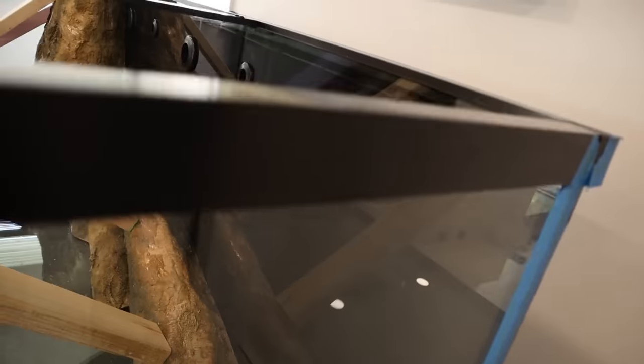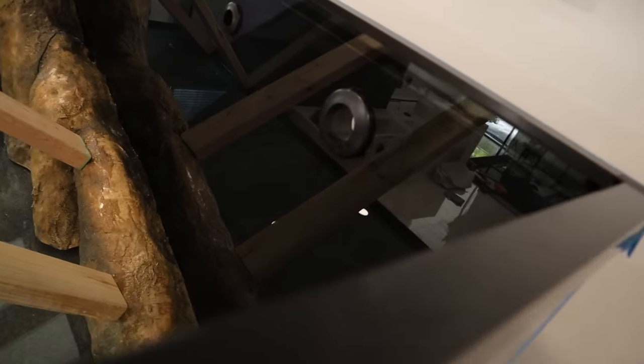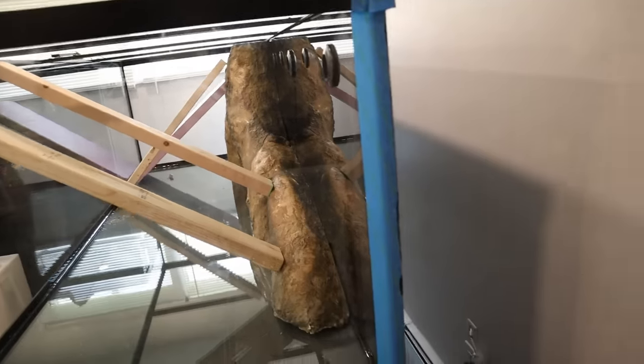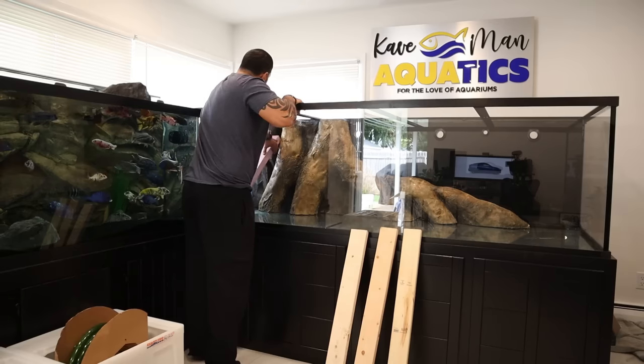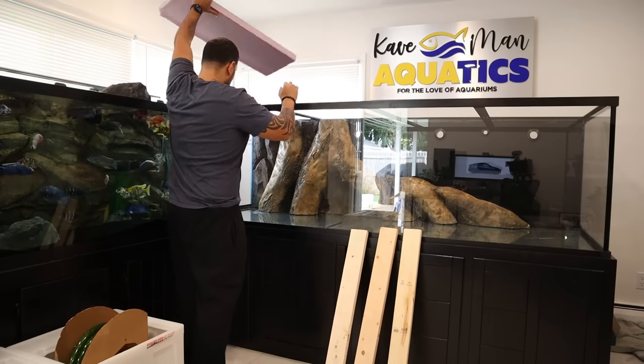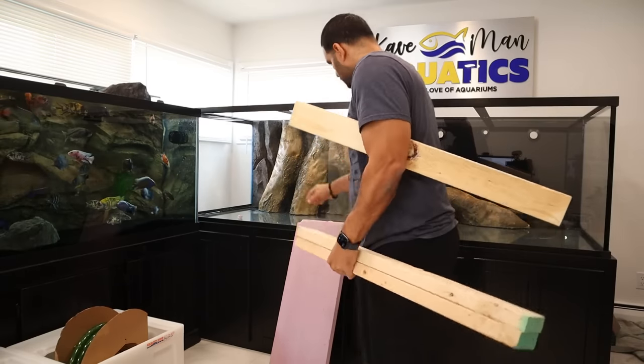From the front, might have to do a little touch-ups after I take the paint off. We'll touch up around the overflows, touch up at the top of the tank, but overall looks pretty good. I'm happy with it. I just gotta say, at this point, I'm feeling pretty good. Getting the background and the painting done was a pretty big accomplishment. One out of like four major steps. And now we're ready to move on to the next big one.